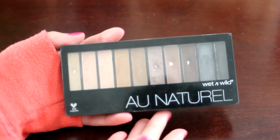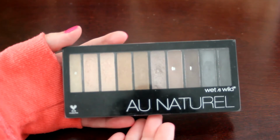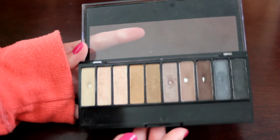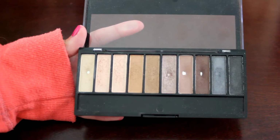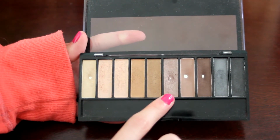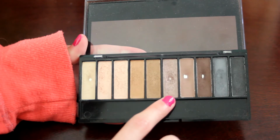So number 27, this is another Wet n Wild palette. This is the Wet n Wild Au Naturel. This, I'm pretty sure, is discontinued, but I really do enjoy it specifically for this shade right here. This is one of my absolute favorite shades in my entire collection.